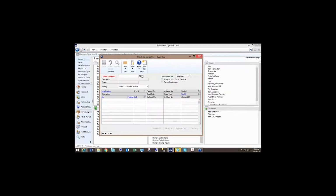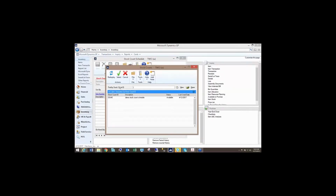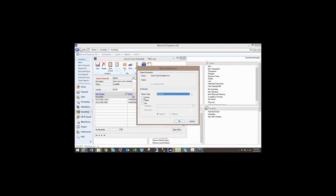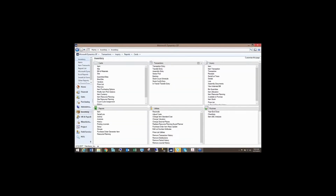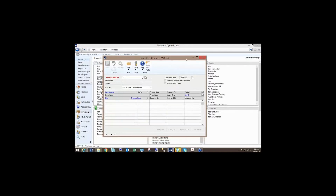Well, I got to recreate a stock count real quick because, just bear with me, I processed that one all the way through, so I got to start a new count. I don't need that report. I don't know why I did that. And I go into my stock count entry. I think the question is, can we both be in the stock count ID at the same time?